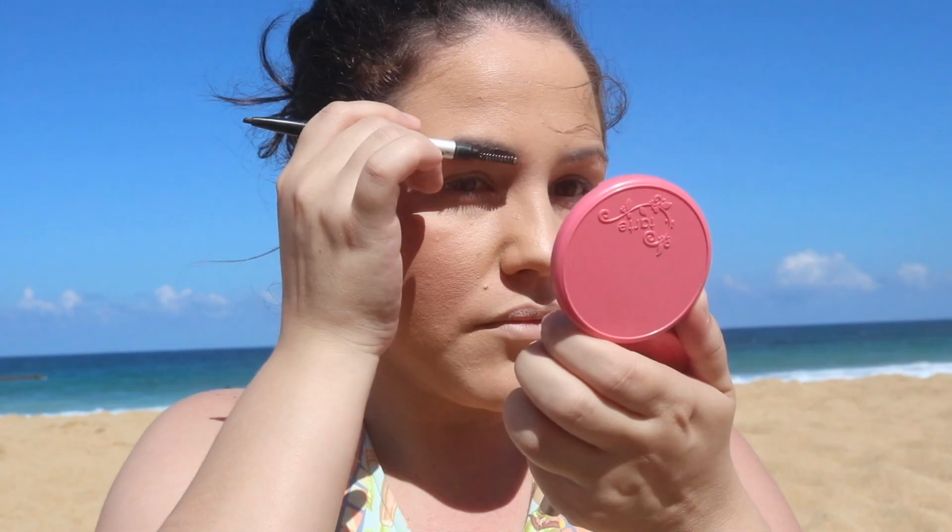Alright you guys, so now I'm going to be doing my brows. I couldn't find anything waterproof nearby because I do not have a Sephora nearby. So I went to the drugstore and I couldn't find any brow pencils that were waterproof. So I'm just going to go ahead and use the Brow Power by It Cosmetics.